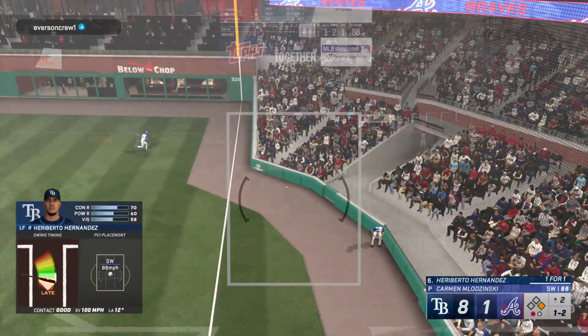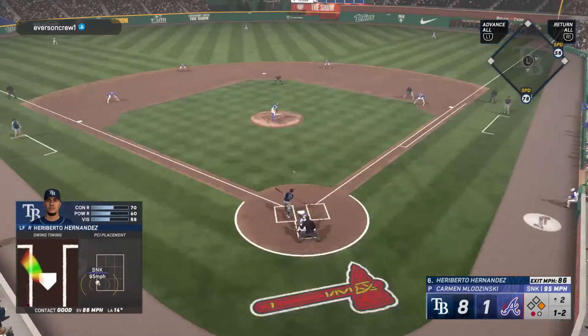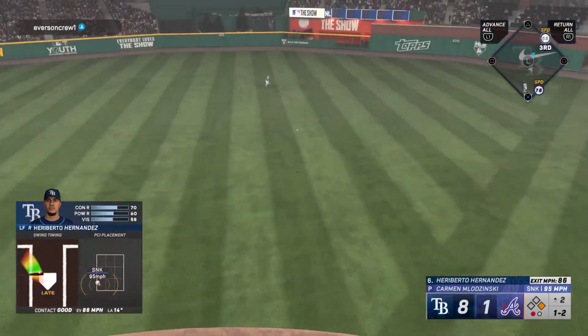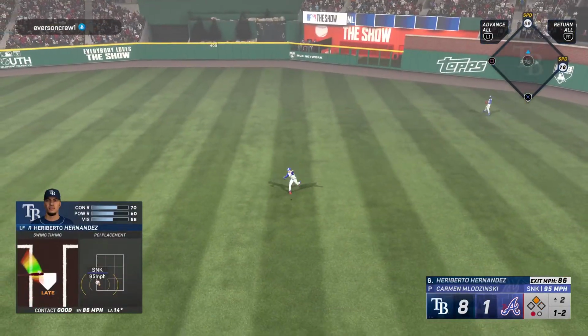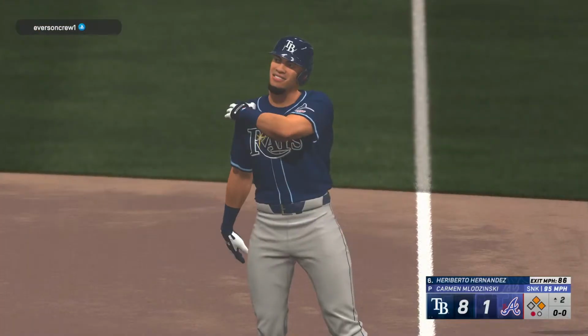Well, he missed a hittable off-speed pitch right there. Not sure exactly with the timing. Sometimes you get a backup breaking ball. You're expecting it to make its move at the end. It never does. And you're tied up. Lead runner holds at second base. First and second with one down.